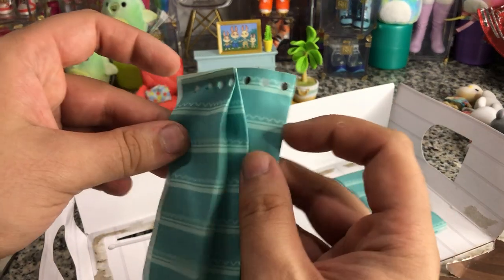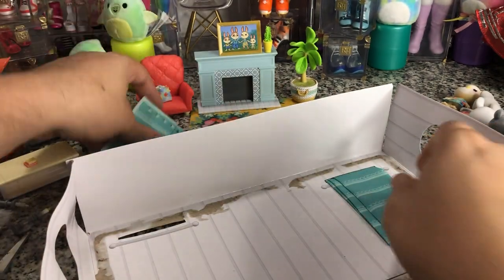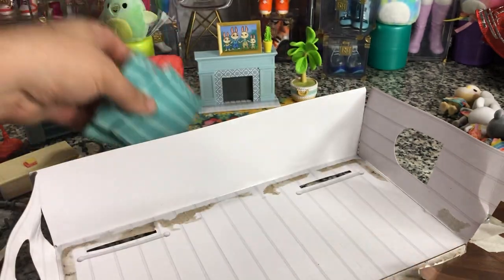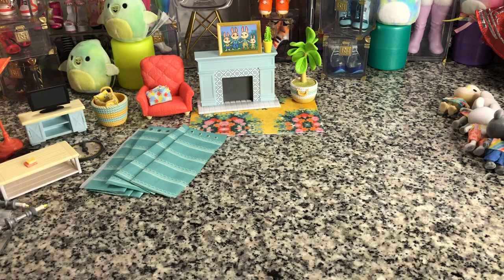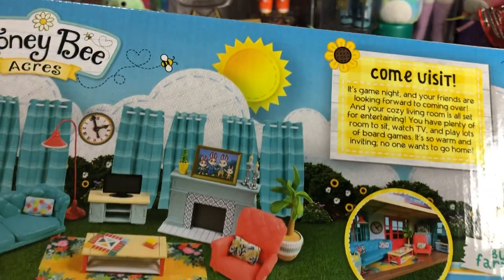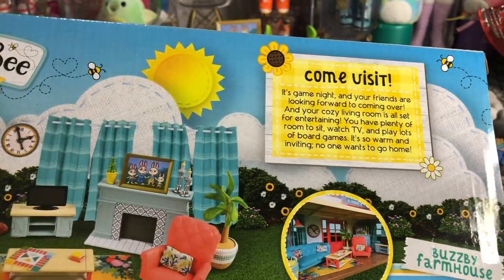So these are the curtains. We do have six curtains, which is kind of cool. These are a cute pattern too. I don't see the curtain rods though. These are printed on, but on the box, it did clearly show the curtain rods, so I don't know. I don't see these curtain rods in the box.